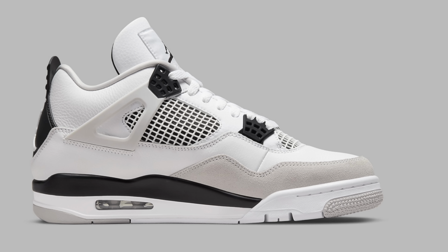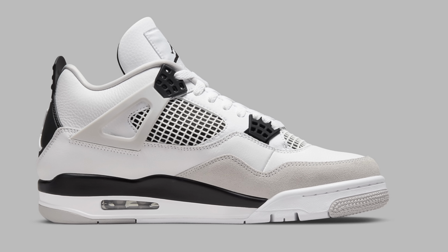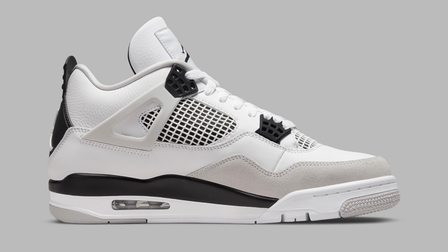And I mean, all you have to do is just look at the shoe and you understand why it's one of the most resold sneakers of the year and why people really want this shoe. It's wearable, it's very clean, and I'm pretty sure it was pretty widely available, so a lot of people had a chance to grab this shoe.